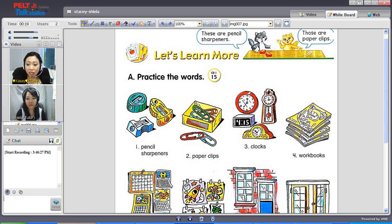So if you've noticed, the things or the words that are used are all connected to school. So you could actually ask your student to think of other things that they use for school. Don't stick to paper clips, clocks. What else do they have in their classrooms or stuff like that? So at least it could help with vocabulary, not just in the pattern, but also with the vocabulary.